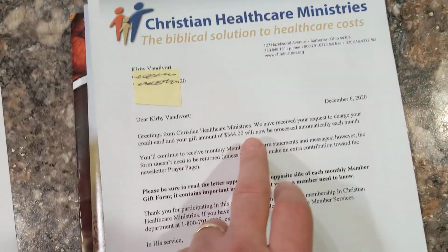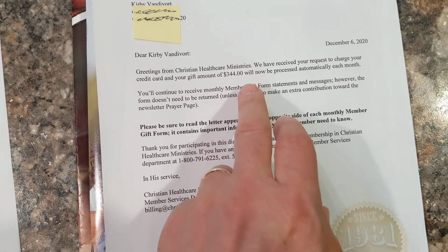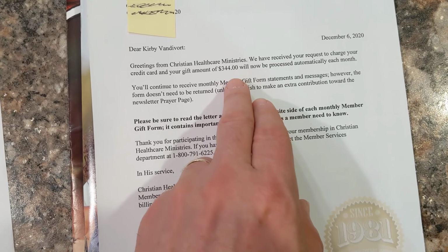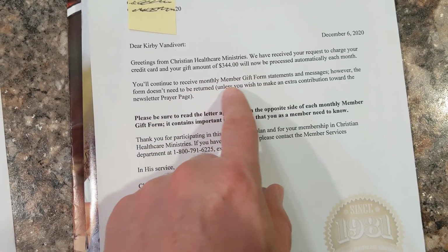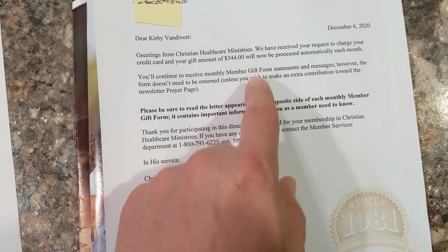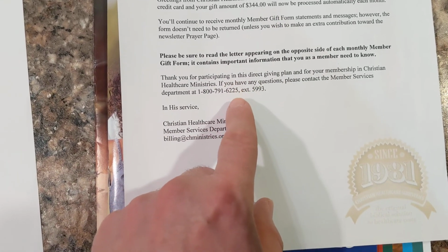The next thing that we got is just a notification that we're going to be automatically paying each month. So we'll get the gift statement, but we don't need to actually return the form because our payment's automatic.